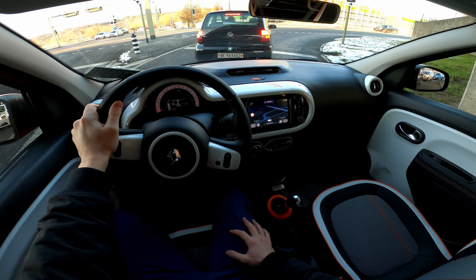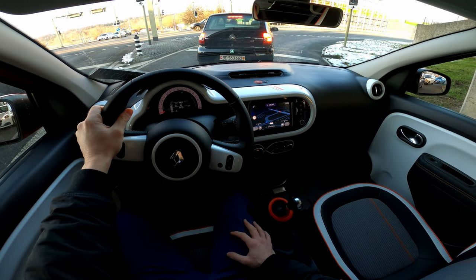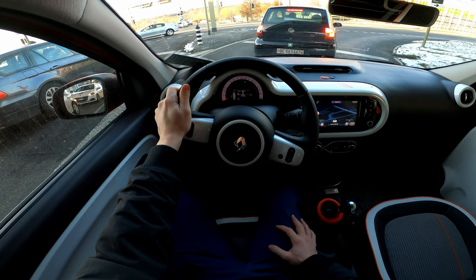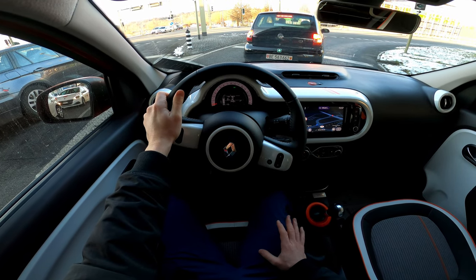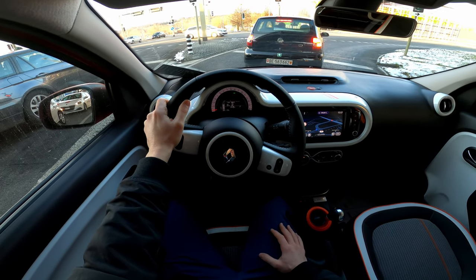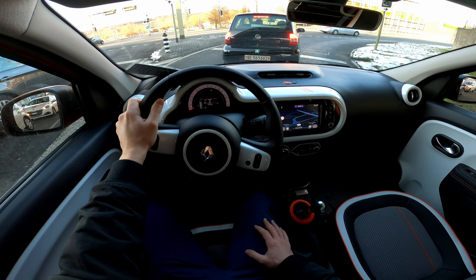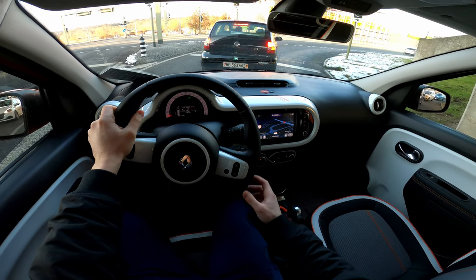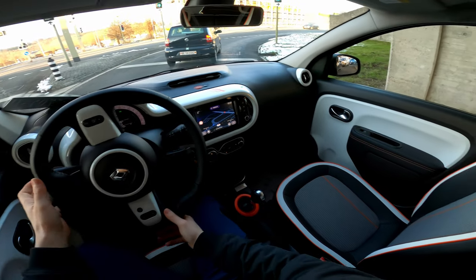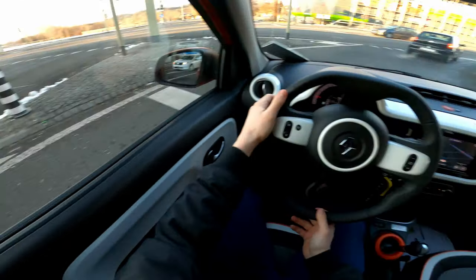$22,000, guys, for a car that can drive around 190 kilometers, maybe more in the summer if you drive only in the city, maybe less in the winter, but overall I should say 150 kilometers. With $22,000, it's a pretty good price for an electric car. Very practical, very good for daily use.